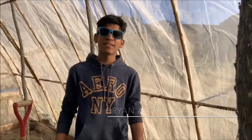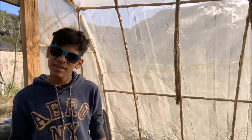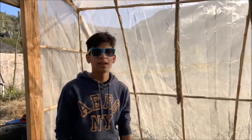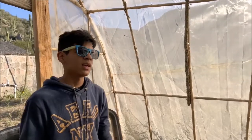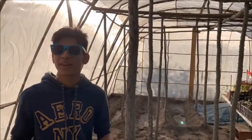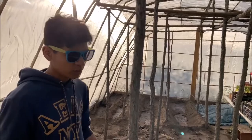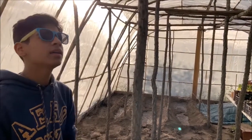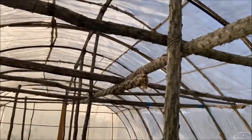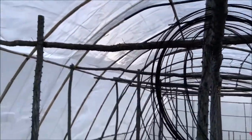Hello, my name is Brian Andres Galvano Viña, and here we are in the greenhouse in Rancho SanGregorio. I spent eight years at this Rancho SanGregorio, and I learned a lot of things about it. One of those things was construction. What we used was a cutillo and alambre, or cutillo and wire. These things make the greenhouse stronger and more efficient because we're going to use it for the tomatoes to grow up, and to build it we use wire, or alambre. Here's alambre, the thing we use to make this construction.